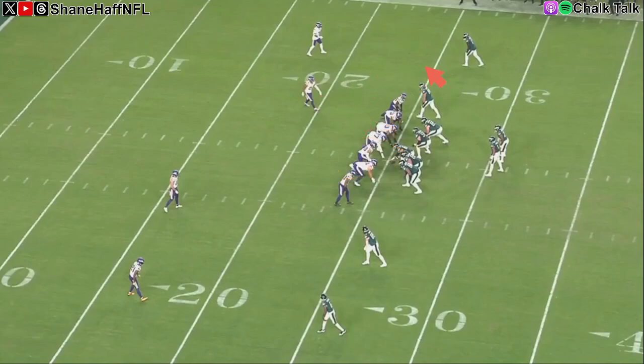And they're going to get a free runner. At the top of the screen, A.J. Brown is going to run like a little stutter move, like a sluggo or a stop and go, torches the cornerback.